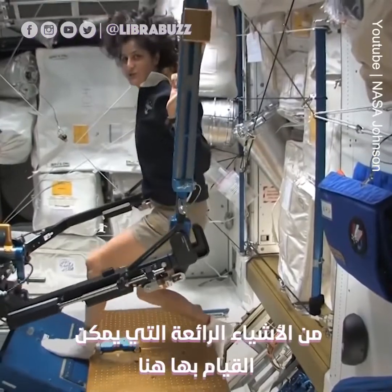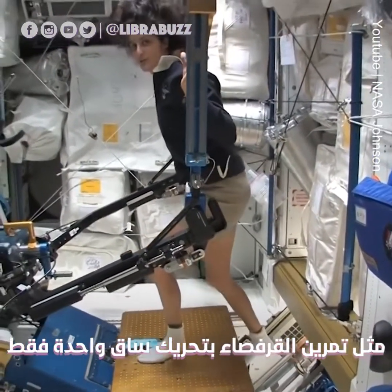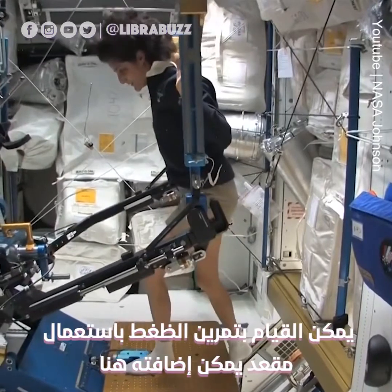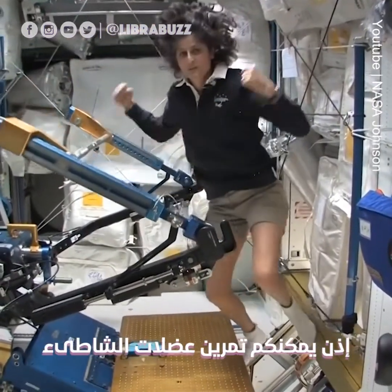One of the cool things is you can do things that you can't do at home. For example, single leg squats with just one leg, because the other leg, you won't fall over. You can also do bench press. We have a bench that we can add on here, so you can work on your beach muscles.